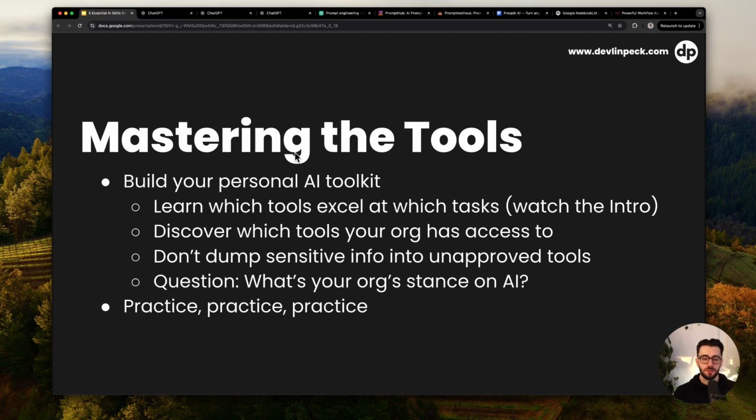And then overall, I'd say just get the practice in with these tools. That's the only way to get better with them and figure out how to create higher quality output. But it really does pay off.